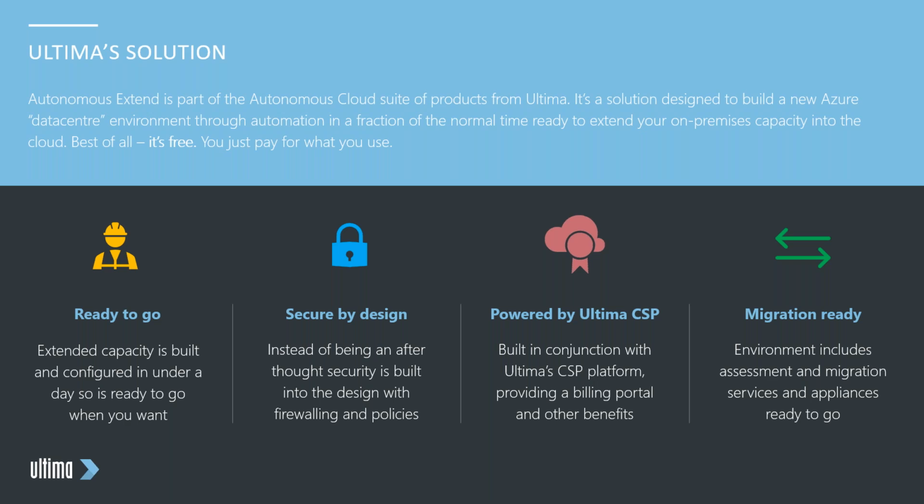Exactly the same with this. Security is built in on every single layer of what we do. It's not just the firewalling, it's the security policies, how we set up network security groups, all that kind of stuff. But that is all automated as part of it. Nothing you have to set up. Everything is provided as you would expect it to be provided, and is validated continually to check that it is continually secure. It's also part of CSP.